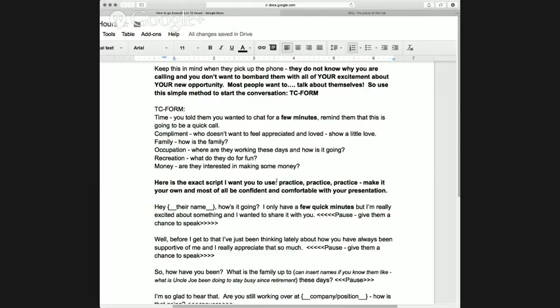Then you want to compliment them. Who doesn't want to feel appreciated and loved? Who doesn't want a free compliment, right? Family. How's the family? Occupation. Where are you working? What are you doing these days? Recreation, what do you do for fun? And money. Are they interested in making some money?